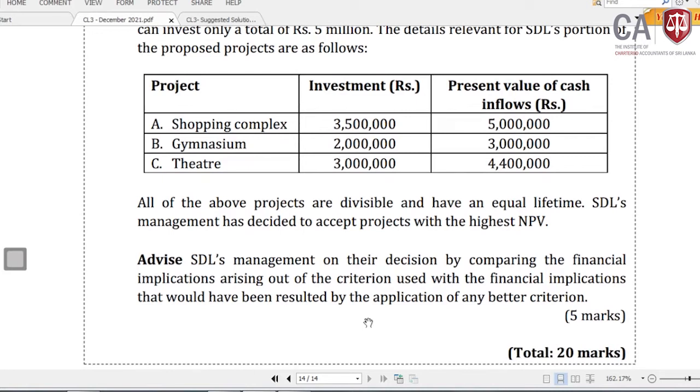Shopping complex: investment 3.5 million, present value 5 million. Gymnasium: 2 million is the investment, it will give 3 million. Theater: 3 million, it will give 4.4 million. All of the above projects are divisible and have an equal lifetime. SDL management has decided to accept the project with the highest NPV. Is it correct? We'll see.